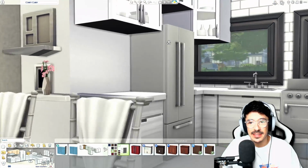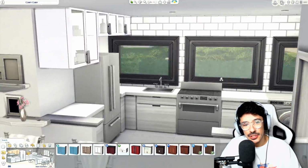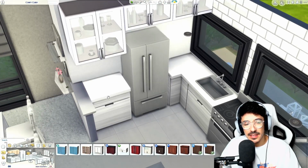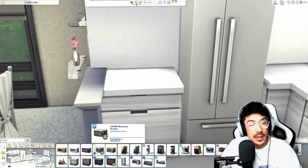Oh, I hate when it does that with the window. So I'm just going to put another little cheeky one up there as well. Yeah, just a few cupboards. Just a bit of cupboard space. I didn't want to put the fridge up to this side either. I know there's going to be people saying, why don't you put the fridge there? Because I don't want to. That's why.